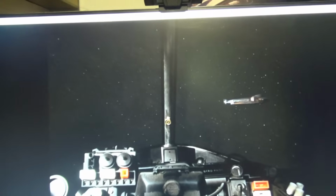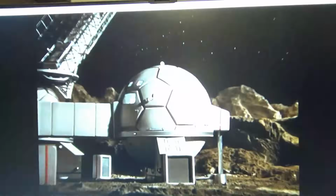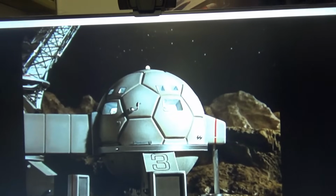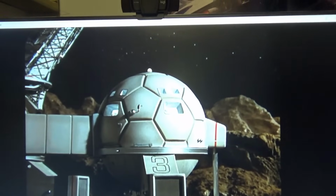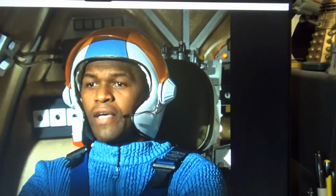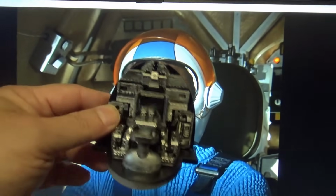Let me see if I can put this back into motion. I saw a back shot. Let me see if we can back this up just a little bit. Let me see, here we go. And okay, that's what the pilot seated looks like. Now we've got a pilot we can put a helmet on and paint blue. Other than that, this looks nothing like that.